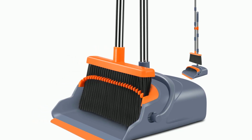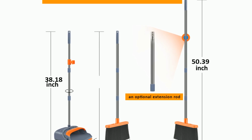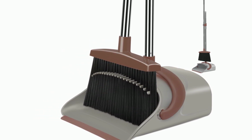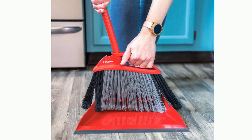The Calamay and Ivandar are great for general use, while the O-Cedar stands out for budget-friendly efficiency. The Eyeliden is perfect for versatility, and the Fancy Mouse is a must-have for deep carpet cleaning. Consider your specific needs and choose the one that fits best.